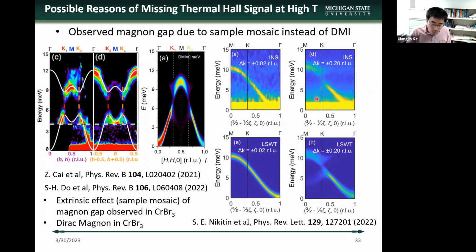So this directly tells us that, again, sample mosaic is very important. Sometimes it could just fool us. Sample mosaic could give rise to the magnon gap opening.